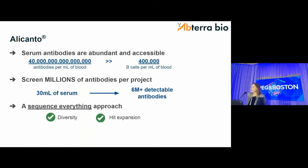So serum's kind of a weird way to look at things. We've developed a lot of methods to do discovery using B cells. So why does serum make sense at all? It sounds sort of complicated. And the main reason is that antibodies are abundant and accessible. So when we work in large animals like llamas, alpacas, and humans, we don't get access to B cell rich tissues like spleen and bone marrow or lymph node. So what we have access to is blood.